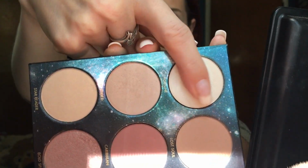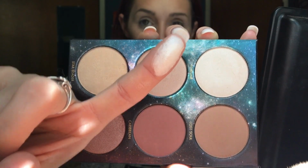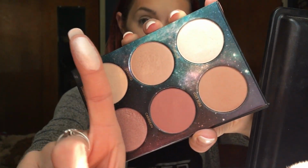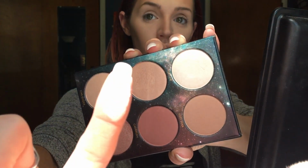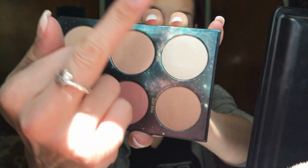This is one of the prettiest highlighters I have ever seen. If you have super fair skin, this would be the perfect highlighter for you. I'm trying to get it in the sun so you can see the glowiness, but I couldn't do it. So I kind of got frustrated, and I'm not flipping you guys off, I promise. I'm flipping off the fact that I can't get it to glow, but you'll see it on my cheekbones.